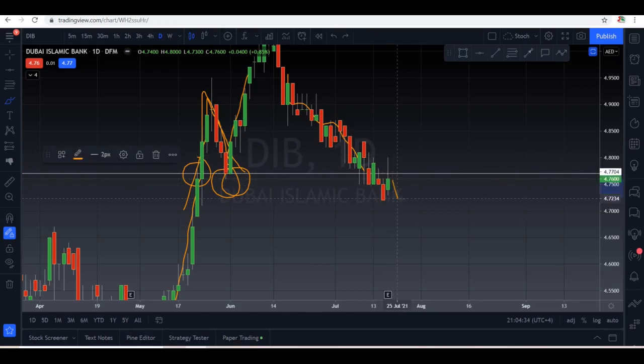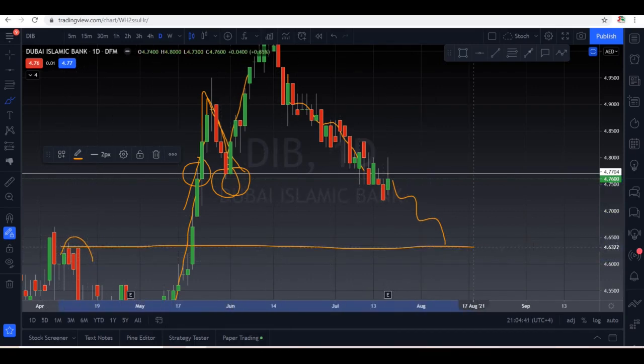It can further come down to retest the lower levels. This is the previous swing high right here. So it can potentially come back to retest this level. As of now, I wouldn't suggest you buy till we see a confirmed trend to the upside.